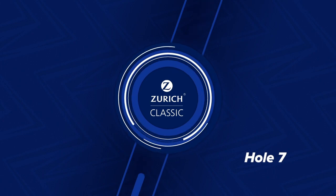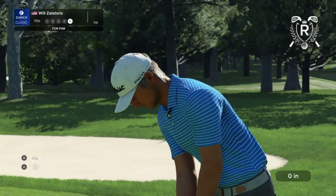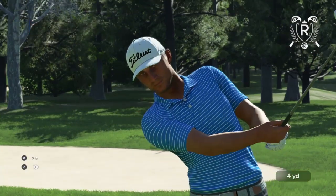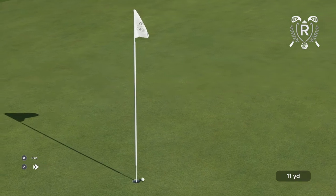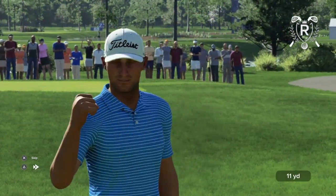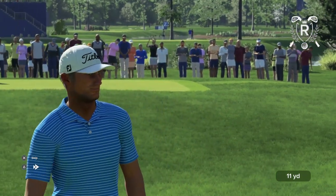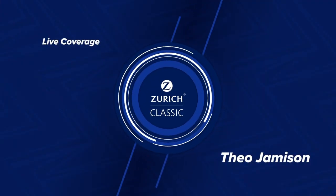John, what's going on out there? Hey, guys, we're checking in with Will Zalatoris as he gets set for his next shot here on the 7th. Wow, what a save. All over the parking lot, but a chip in for par saves the day. And after that effort, this is how the leaderboard looks.